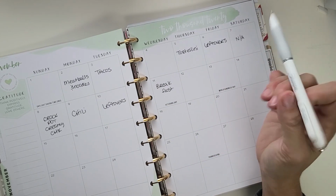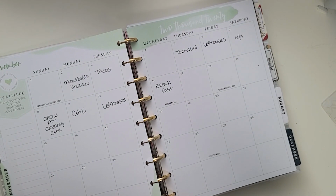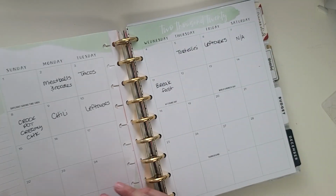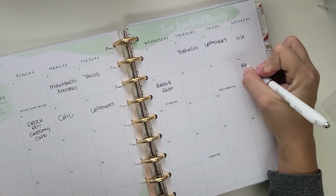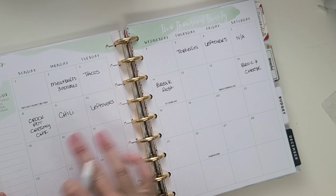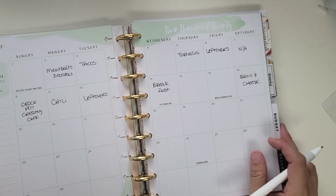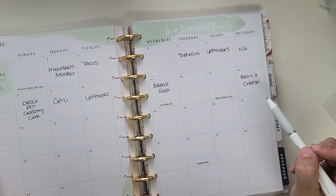Okay, so there's breakfast. Let me think. Oh, you know what? I am going to try a broccoli and cheese soup. So I think that's going to be here. Broccoli and cheese. That is 2 soups in a week, but I think they're way different. So I think that'll be okay. But my husband definitely wants to try a broccoli and cheese.